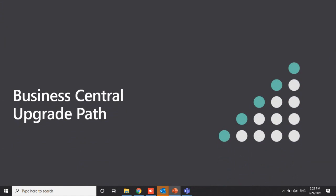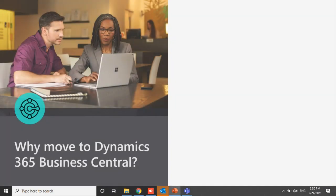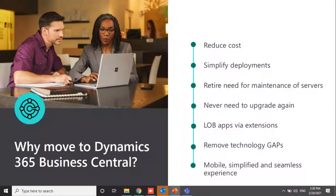So this was about technology modernization, business operation modernizations, how Business Central can revolutionize, increase productivity of your staff, of your business, and how you can benefit from it. But what are the various paths that are available for you for upgrading to Business Central? Before we move on to that, let's just summarize why you need to move to Business Central. You can reduce your cost by simplifying your deployments.